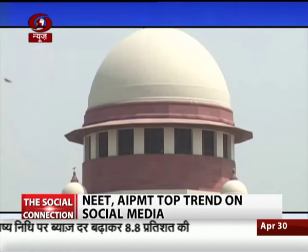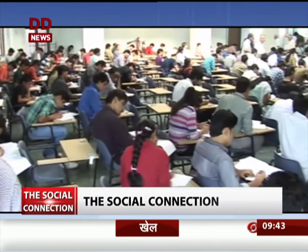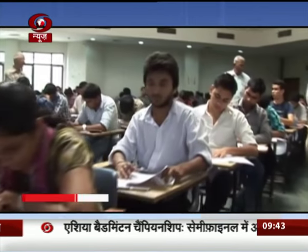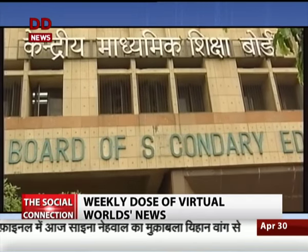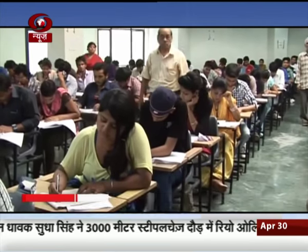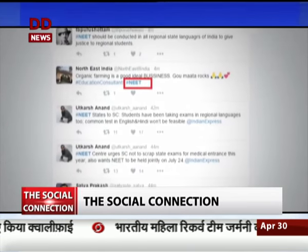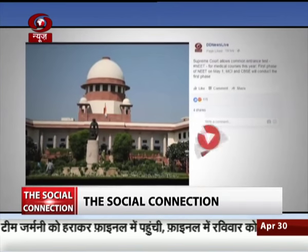The Supreme Court refused to reconsider its order to not allow state governments and private colleges to hold separate entrance examinations for MBBS and BDS courses for the academic year 2016-17. The Apex Court has decided to stick to its earlier order of conducting the exam as per the schedule. The NEET is scheduled to be held on May 1 and July 24. The results will be declared on August 17, while the entire admission process is scheduled to be completed by September 30. This made hashtags like NEET, AIPMT and Supreme Court judgment a trending topic online.